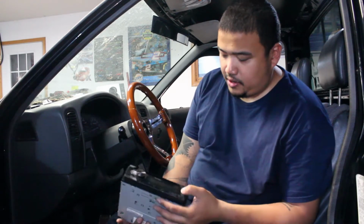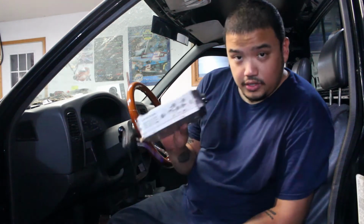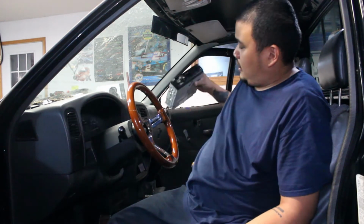So next, I have this head unit that's just been sitting, came out of my white Evo before I put a CarPlay unit in it. So I'm going to use this deck, put it in here, and hopefully it works.